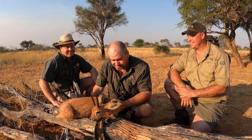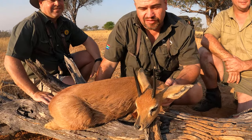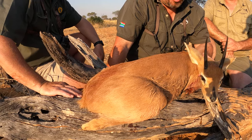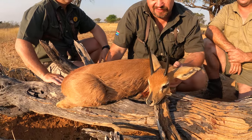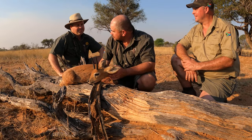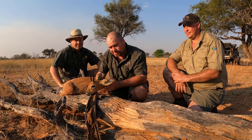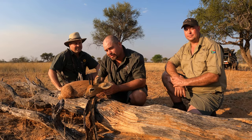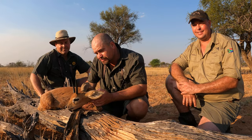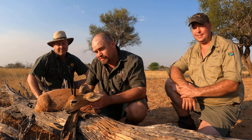This is quite a nice cherry on a cake on an excellent hunt. I've been looking at hunting a nice steenbok for a while, and Frikkie was talking about this nice spot where he knew there were nice steenboks. We spotted one, and we spotted a duiker, and next to that was this old fella. Look at his ears, he's tattered, he's got secondary growth on his horns. He might not be the longest steenbok, but I am extremely happy with this old man.